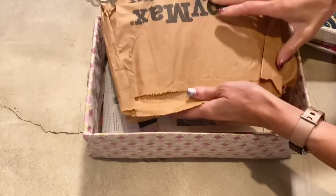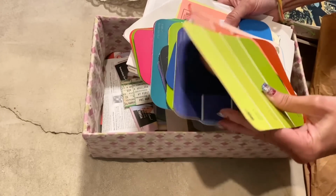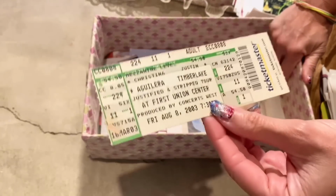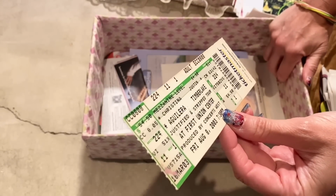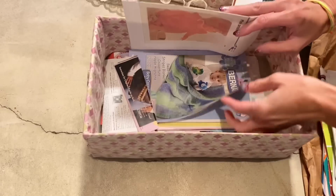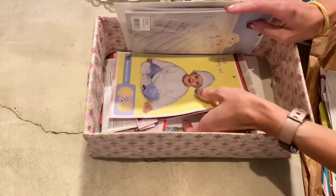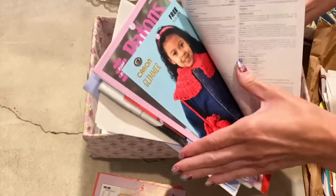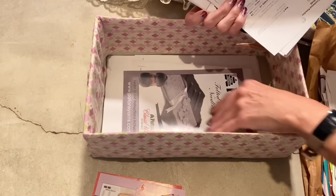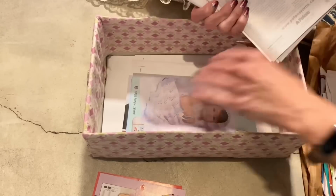Now, what's in here, I used to use these paint swatches for different projects too, so we can totally let all of this go. And oh my goodness, I totally remember this Christina Aguilera, Justin Timberlake concert. It was like one of my favorites, but I will keep that. But the rest of the things that are in this box, I feel good letting this go. I feel free. There's no emotional attachment. So other than the ticket and the flyer that I created, I can let the rest of the items in this box go.